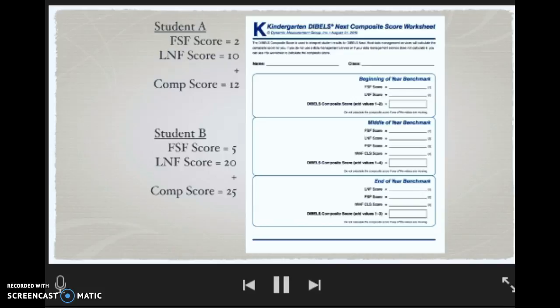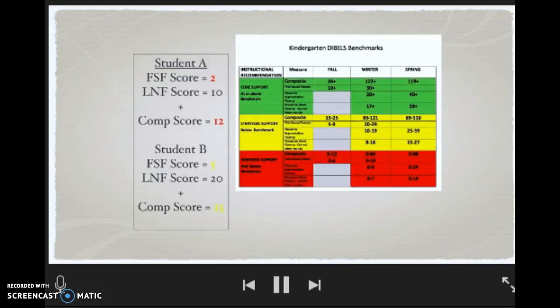And the same for student B. On this, it shows you the kindergarten DIBELS benchmark. So these are our measurements. This is where our students should be. We have on or above benchmark, strategic, and intensive support. So this student A, if they receive a composite score of 12, that would put them in intensive instruction. So we would be giving them lots of RTI support. We'd be testing them weekly or bi-weekly.